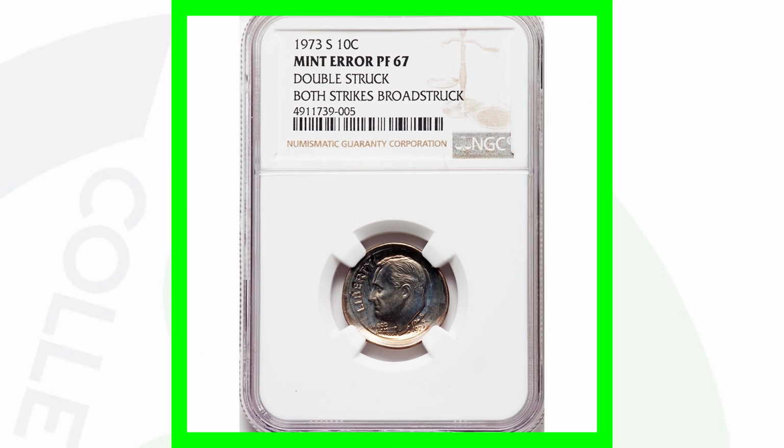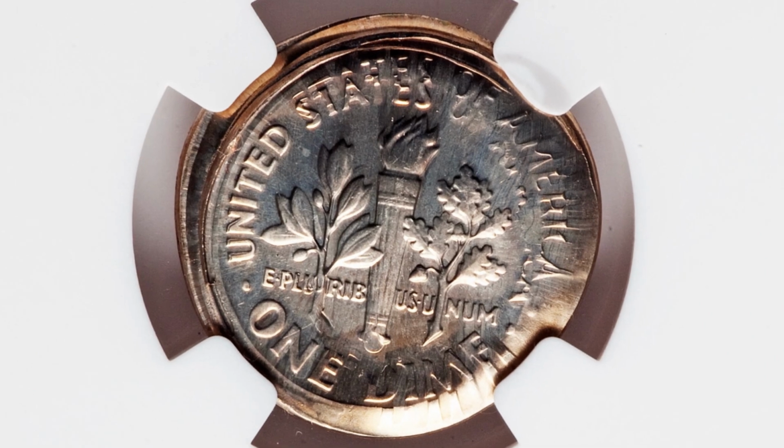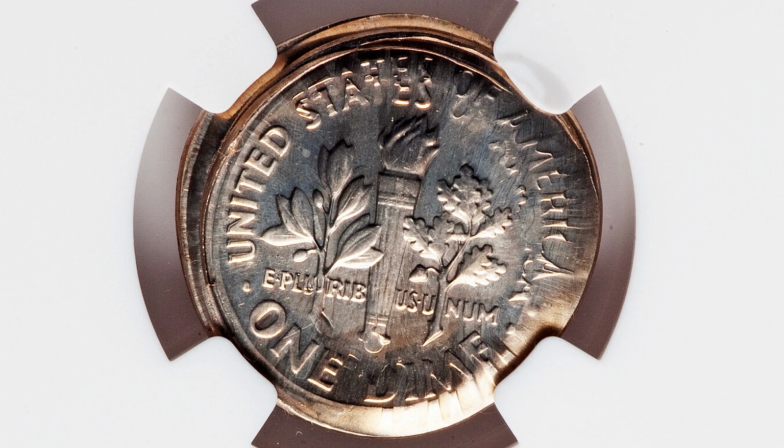Here is a 1973 S mint mark. Now, this is going to be the proof dime, and it does have a mint error. The coin has been double struck, and both sides are broad struck, so the obverse and the reverse, which is pretty noticeable and pretty self-explanatory there. We can see the double strike as well. If we zoom in there towards the lettering and the date, you see that twice because it's been double struck.